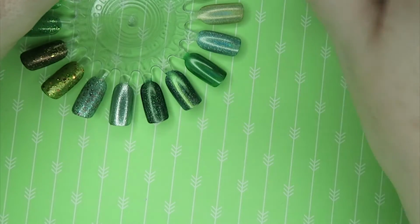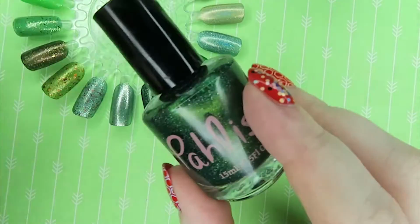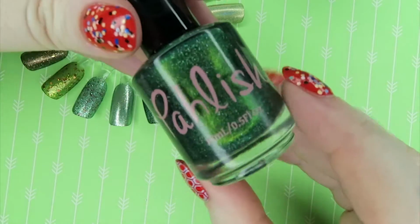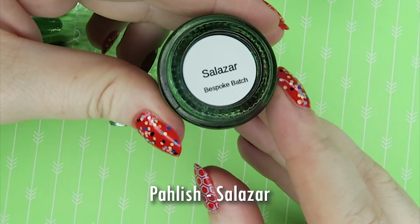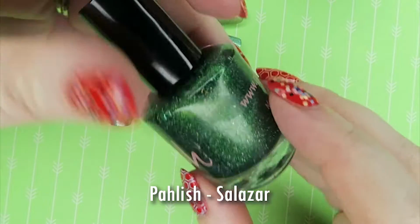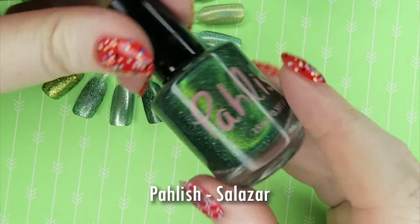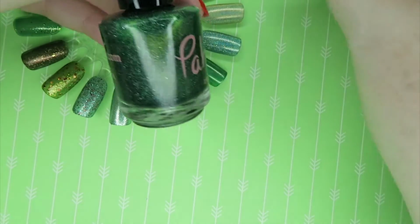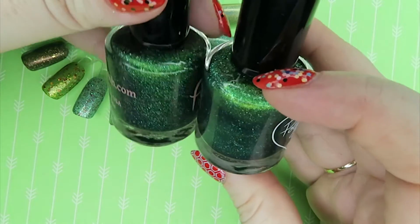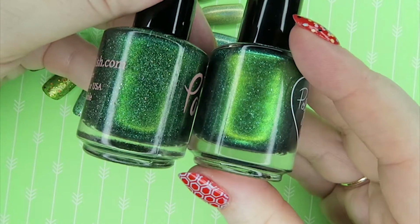And I'm going to keep it out here for a second because I also did a big polish haul, so this is another sneak peek of what's coming up. This is Salazar. It's from a Harry Potter House Founders collection. I can't remember the full title, but anyway, this is for Salazar's Slytherin. The holographic in this is much more dense and the gold shimmer isn't as pronounced, but there is that gold to blue flash in there.